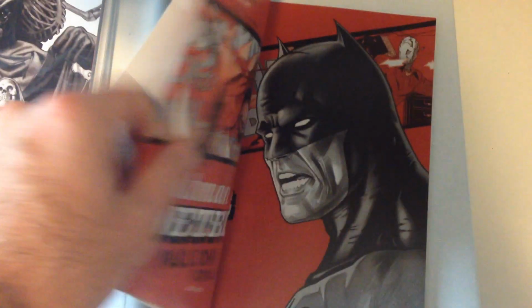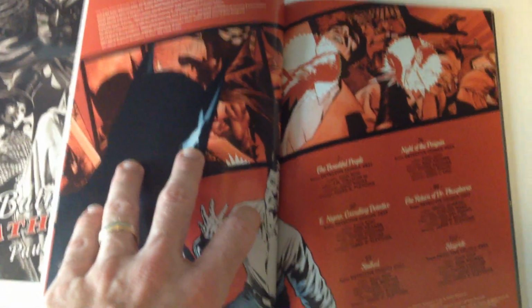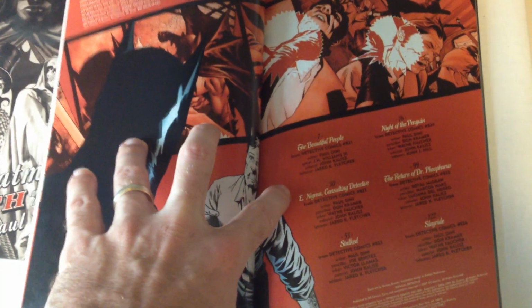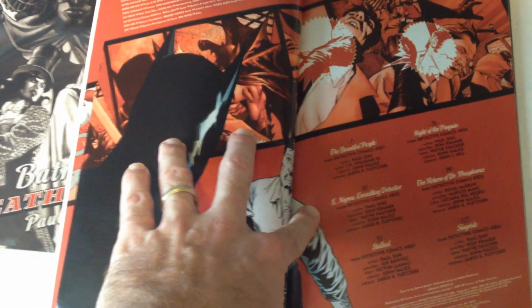Again, six stories through six issues. The first one is The Beautiful People. This one deals with this character, later known as Facade, which I'll go through real quickly. That one has art by J.H. Williams III, and J.H. Williams III's art is just beautiful.